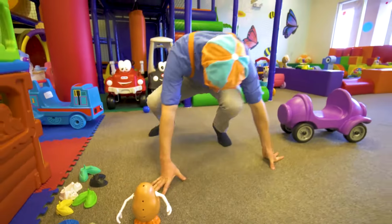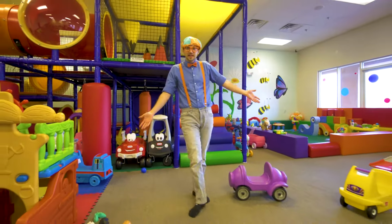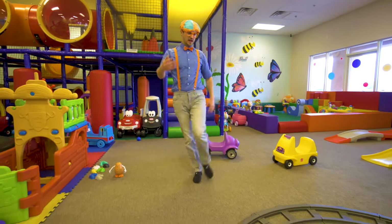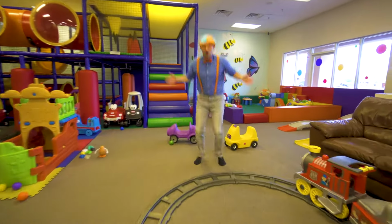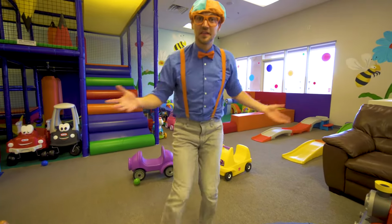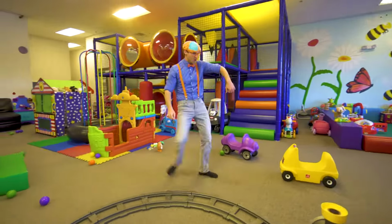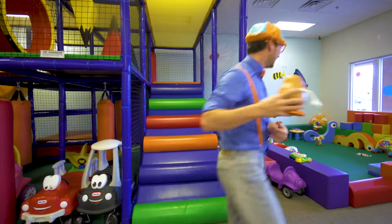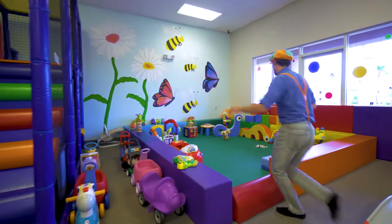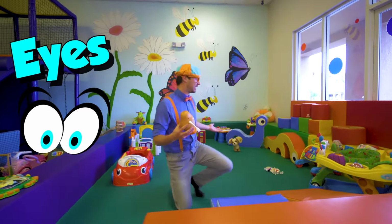Whoa. Speaking of standing, I really love my feet and my legs because look, they allow me to walk, they allow me to stand, they allow me to jump, and they allow me to dance. Woo-hoo-hoo! I love my legs. Come on. Whoa! There's so many things I see with my eyes over here.